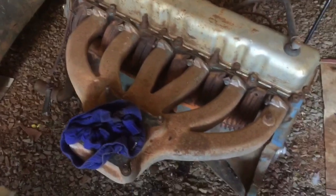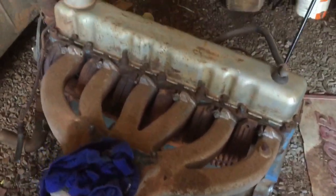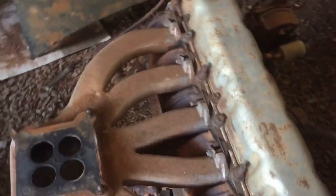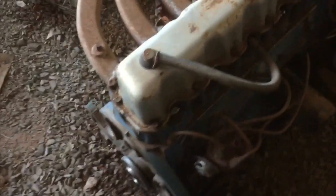This is the K10. I love the fact that he's got the big long runner manifold on it that's still running the original exhaust manifold. It still all looks ridgy-didge. I don't think it's actually been opened. Might have had the head off it, but other than that, she still looks all correct. Still got the K10 on the front of the timing cover. That's something you don't see too often, and it's never been painted.